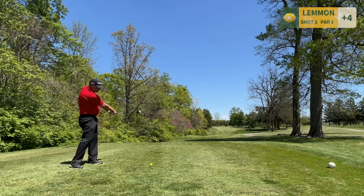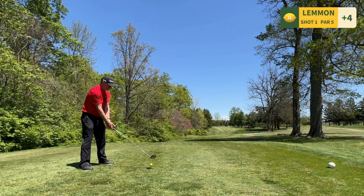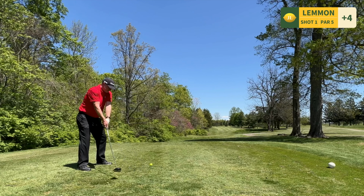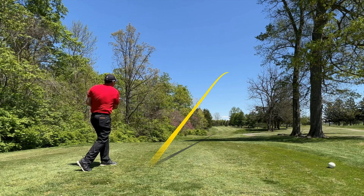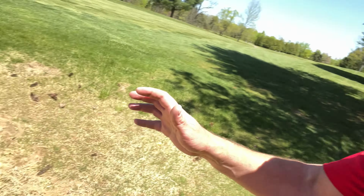All right, we've got a par 5. It's about 525 or so. Gonna hit a good drive and then see if we make birdie on this hole. So I hit a good drive, one of my better drives on this hole. Ended up very fortunate as well.